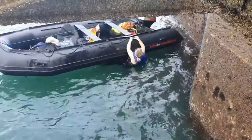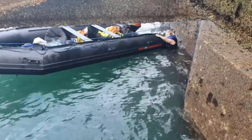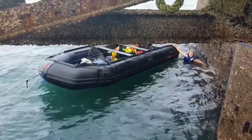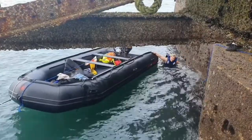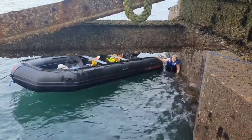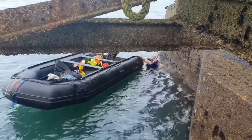Right guys. Let's go down these spiral stairs. Now guys, we're going to make our way back now to check on the boat, make sure it's okay, and then we're probably going to be leaving here. Where do these stairs go? Right down the bottom, do they?